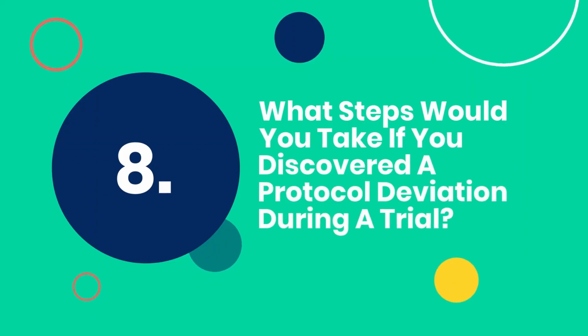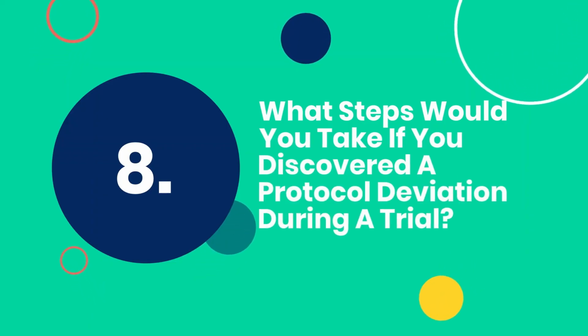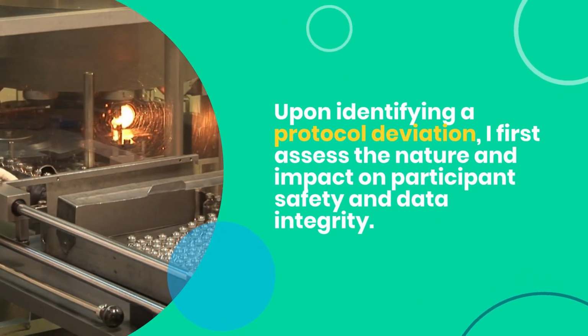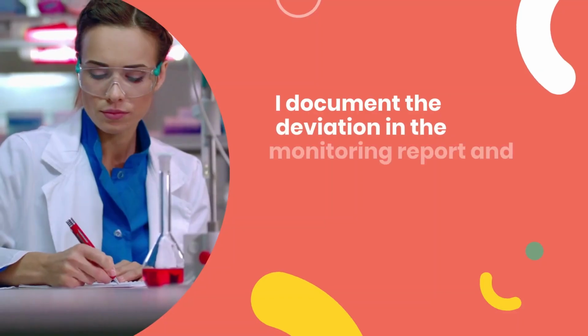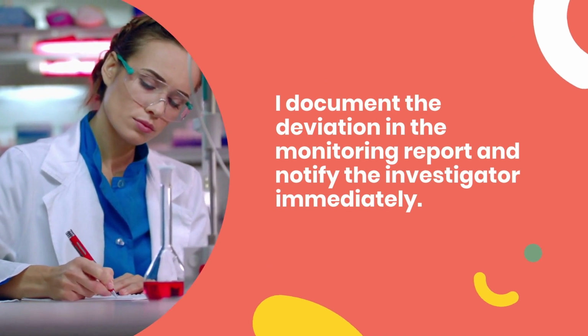8. What steps would you take if you discovered a protocol deviation during a trial? Upon identifying a protocol deviation, I first assess the nature and impact on participant safety and data integrity. I document the deviation in the monitoring report and notify the investigator immediately.